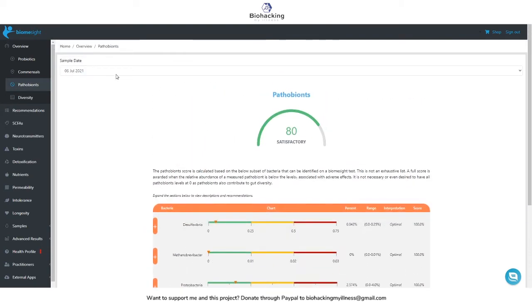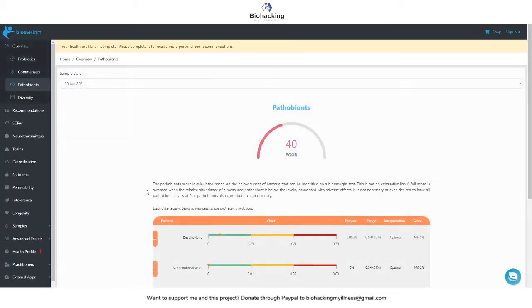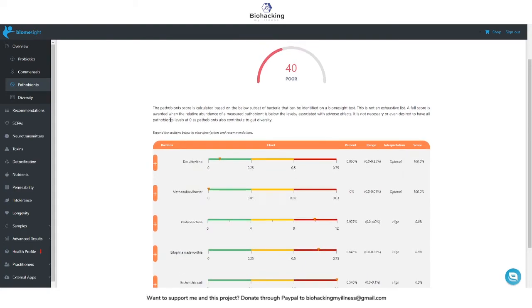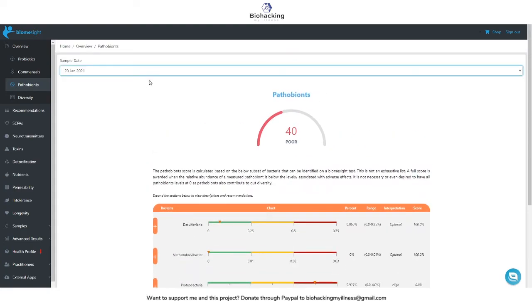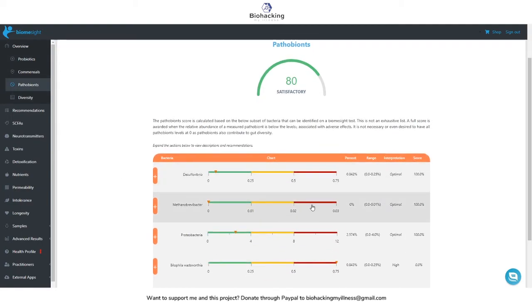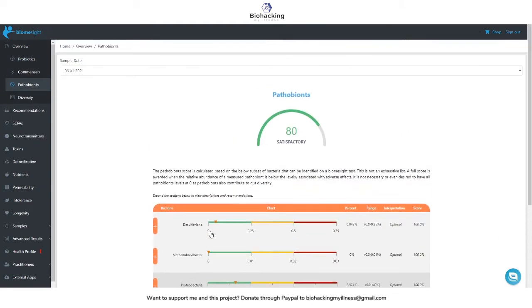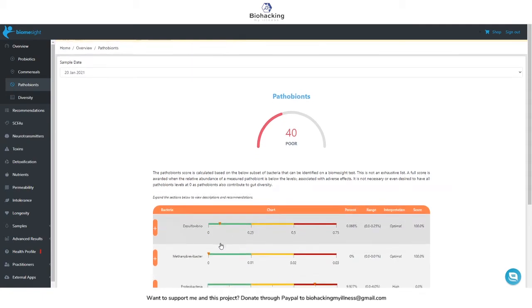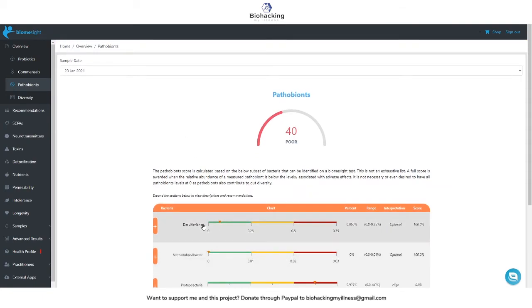So we have the January sample here. I had 40 out of 100, which is really bad. And the first 2 bacteria were 0. Methano is something that can impact SIBO, so you want to make sure that this one is optimal all the time. And then I also had, so the first 2 are really comparable, 0.042%. This one is high. It was higher. It's now closer to 0, which is good. The second one is 0.